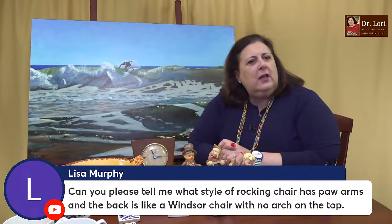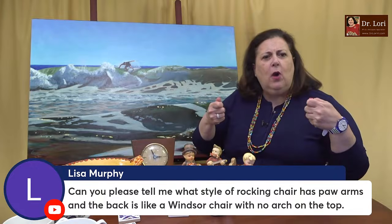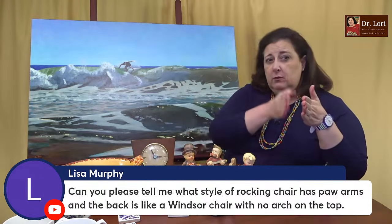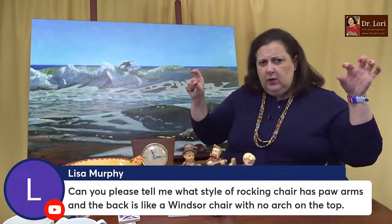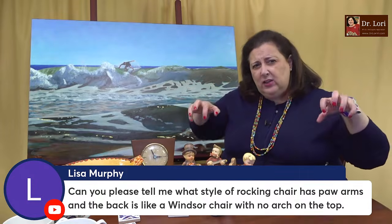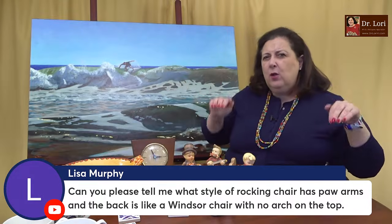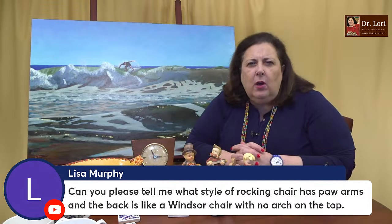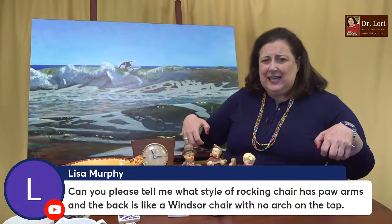Can you please tell me what style of rocking chair has paw arms and the back is like a Windsor chair with no arch top? Okay, so a Windsor chair typically has spindles, right? And no arch, so it doesn't arch across the top. It's straight across the top. And paw arms, like it scrolls over, but it actually has paws like an animal. It's unusual that you'd see a spindle back with a paw arm. And the reason for that is the paw arms are the animal arms. You're talking about where the hands rest, right? That terminates in a paw.